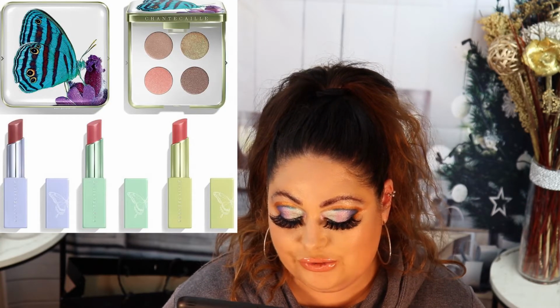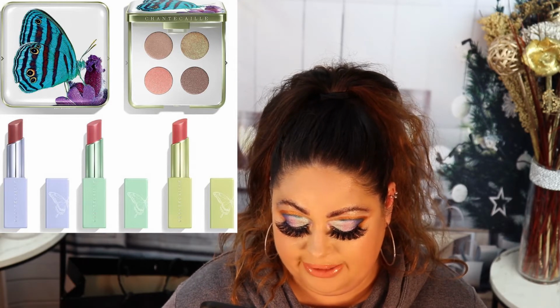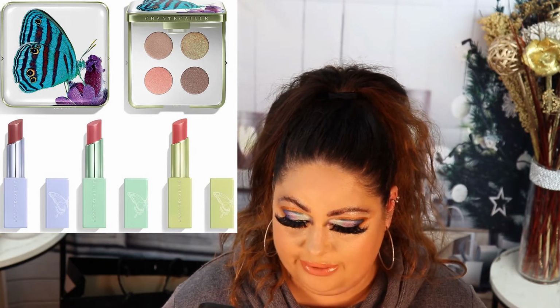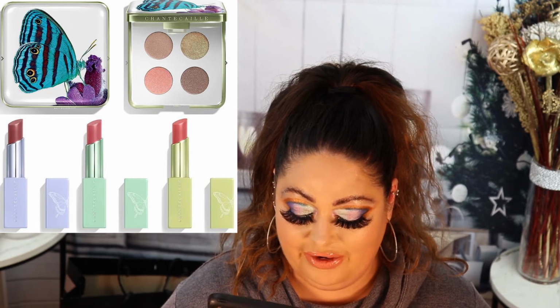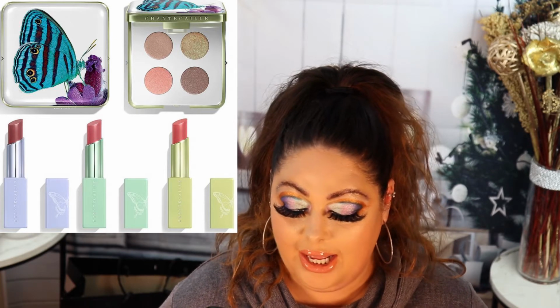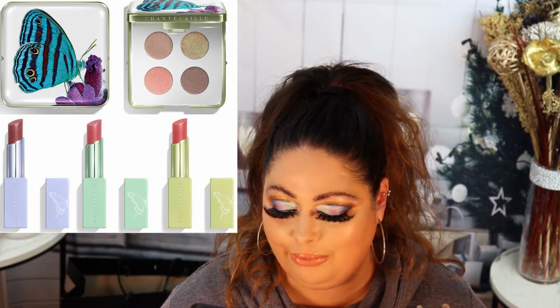Chantecaille. Ooh, this looks so pretty. Chantecaille is coming out with a spring collection. I guess it's available now in Canada. Sometimes I wish I was in Canada because I feel like a lot of things release in Canada before they do in the US. There is a butterfly eye quartet. I would get this just for the packaging alone. The packaging is so pretty.